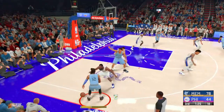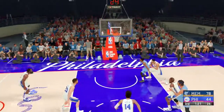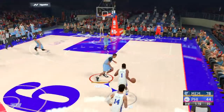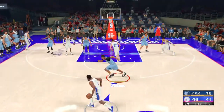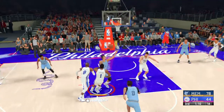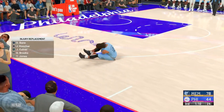Harden against Morant. Over Harden. No good on the shot, a bit long that time. Oh, he did everything right there except hit the shot. 1:10 left in the third quarter of the game. And the action on hold as it appears there's been an injury.